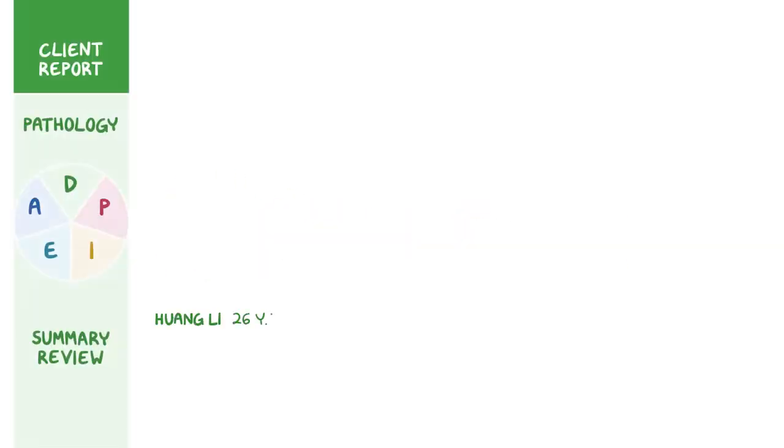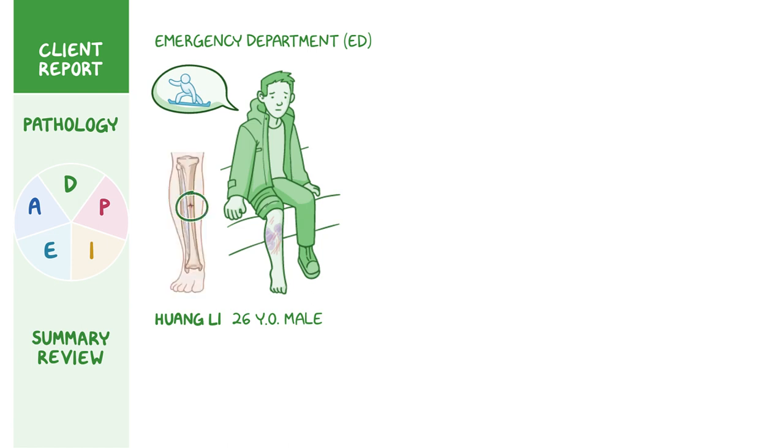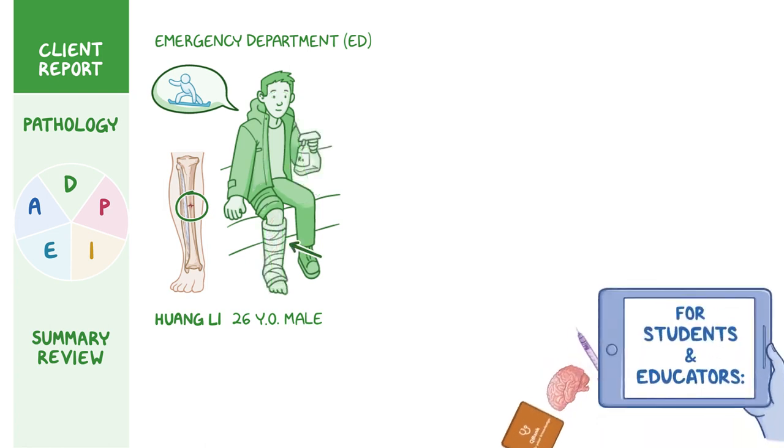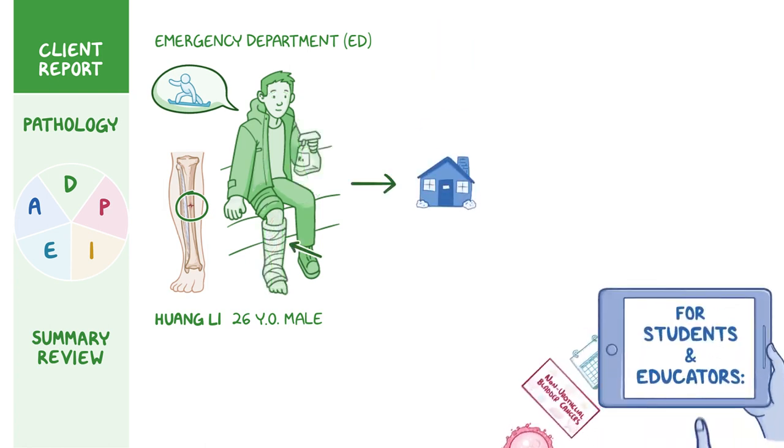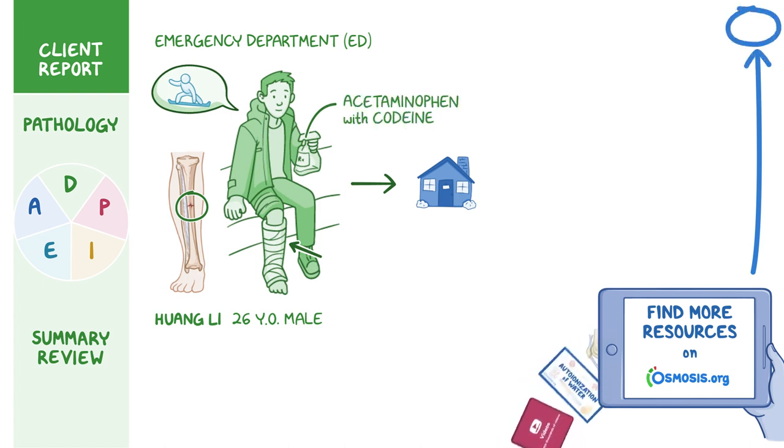Wang Li is a 26-year-old male client who presents to the emergency department, or ED. While snowboarding this morning, Mr. Li sustained a non-displaced transverse fracture in his right tibial shaft. A cast was applied in the ED, and he was discharged home with a prescription for the opioid analgesic acetaminophen with codeine for pain.